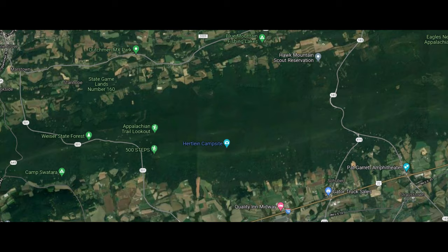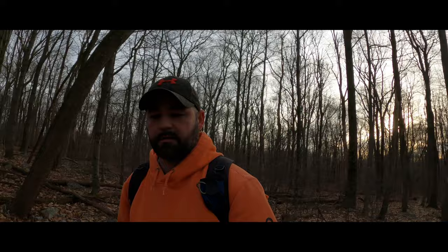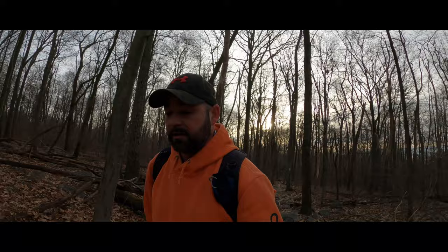We are back in Pennsylvania on the world famous Appalachian Trail. We're parked off at the parking area off of Route 183. And we're going to be doing a little day hike today, hiking to a place known as the Hertlein Camp. It's going to be about 3.5 miles to get there and then 3.5 miles back. There should be some interesting features there to check out. I'll be telling you more about that as we go, of course.